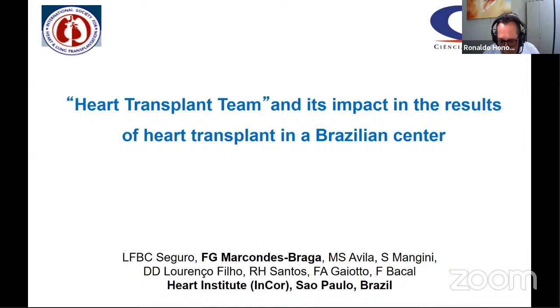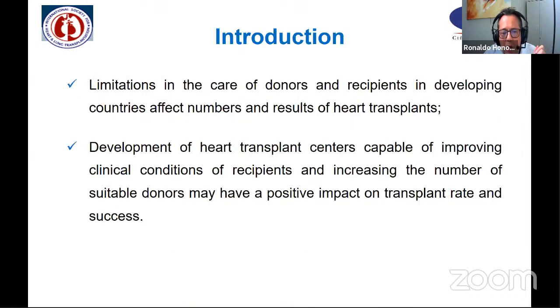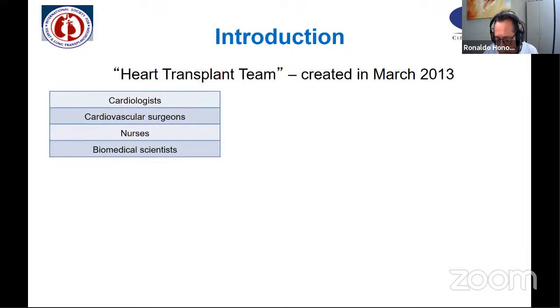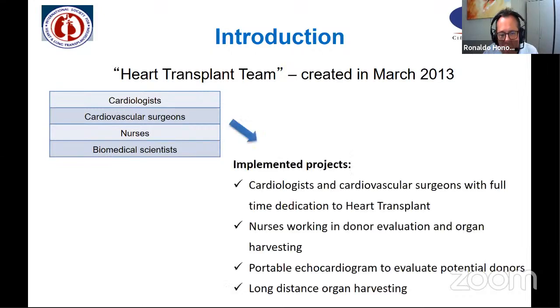We have to change this scenario. So we made a heart transplant team. From 2012, with our director board of professors, we decided to implant this heart transplant team. And what could we see? We could see that we have limitations. We could see that we have to develop the heart centers. And then we created the heart transplantation center, a nucleus, I would say.